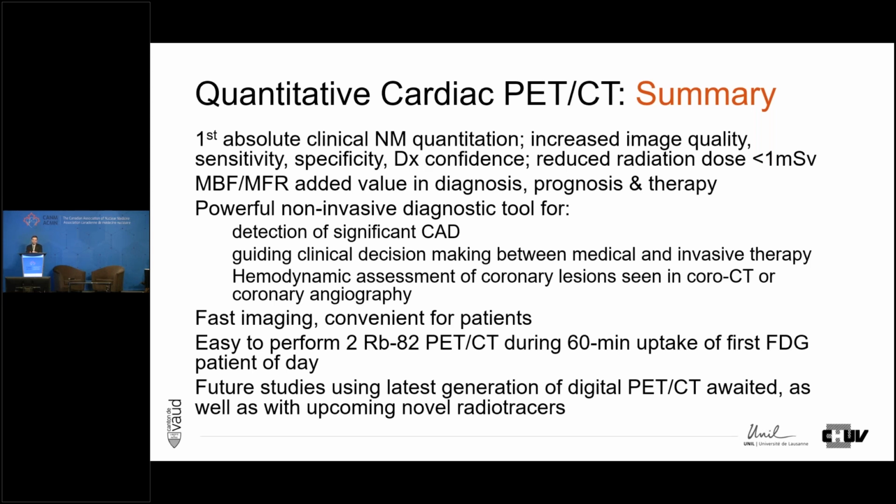The myocardial blood flow quantification and flow reserve have added prognostic value for also deciding if a patient has to undergo therapy, revascularization. It's a very powerful, non-invasive way for detecting coronary artery disease, but also for guiding clinical decision between medical and invasive therapy. The hemodynamic assessment of coronary lesions can be also correlated with angiography. We do use that every day in the clinics, and doing the first FDG uptake, we have time to perform rubidium.